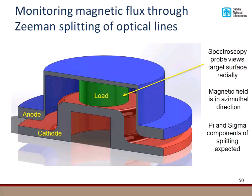In the MagLIF concept, one of the things that we're doing is we have an applied Bz field on axis. As the liner itself implodes, you actually have a concentration in this field. So you might want to know exactly how efficiently you're concentrating this field. So one possible method is this Zeeman splitting.